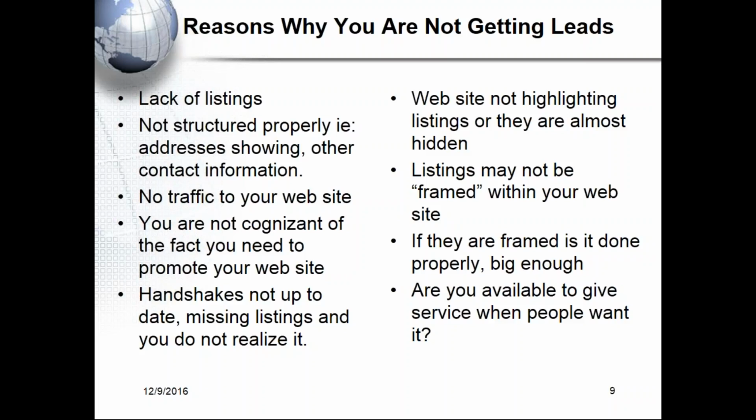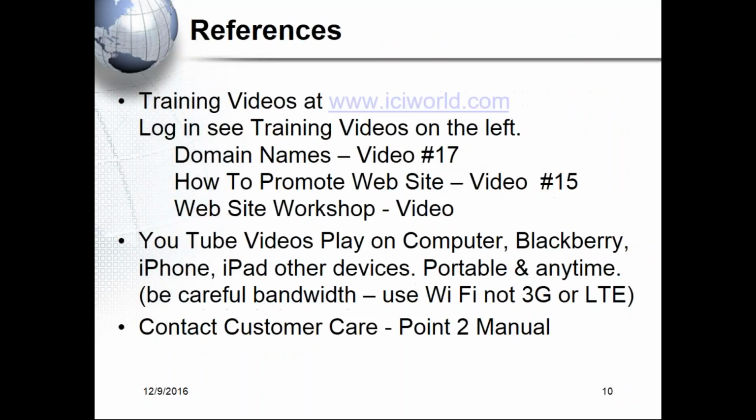That's why we say it's important that you log into your website a minimum of once every 30 days, number one. And number two, look after your to-do list if you have one.